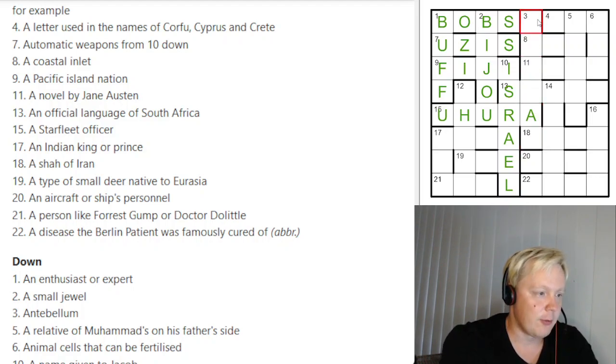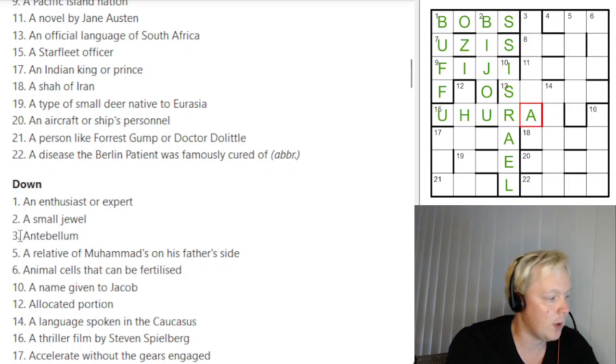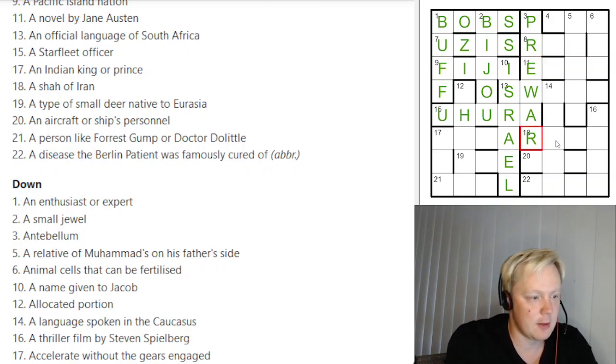Now, this three, we have one letter for three. Can we look at that? Antebellum. One word. Well, if something is antebellum, it's before the war. War would fit here. Can we guess a three-letter prefix meaning before? That would be pre. And pre-war is antebellum. And that gives us a lot of useful letters. This SW, this R here for three-letter answer, this R also.